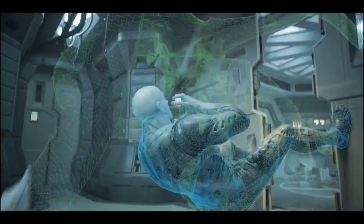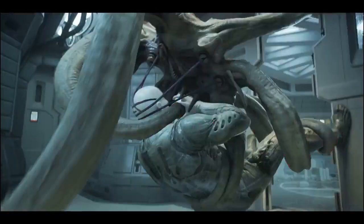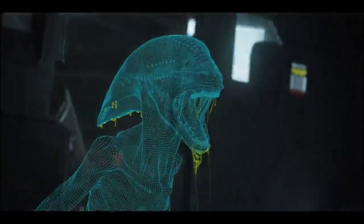I was wrapping up Robin Hood at the time, and he came to me and said, I've got the Alien movie that I'm starting up next. Are you interested? And it's kind of one of those moments like, wow, I can't believe I just got asked by Ridley personally, do I want to do his next science fiction movie?